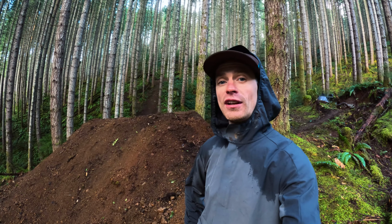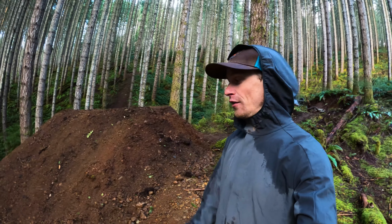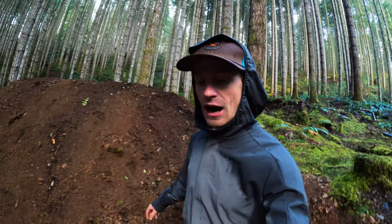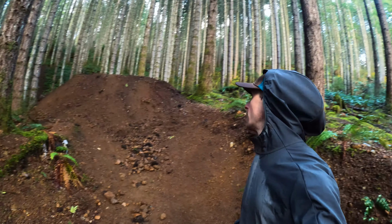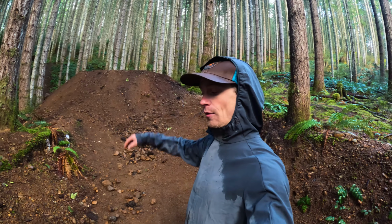A lot of work. Essentially, every 10 seconds of footage you were watching in those time lapses was 1 hour of work. So there's a lot of dirt that's been moved out here, and the landing is huge now. It's just towering over me. If I'm standing here at the bottom, the belly of the landing zone, it is huge. It's probably 10 plus feet from the top down to where I am.